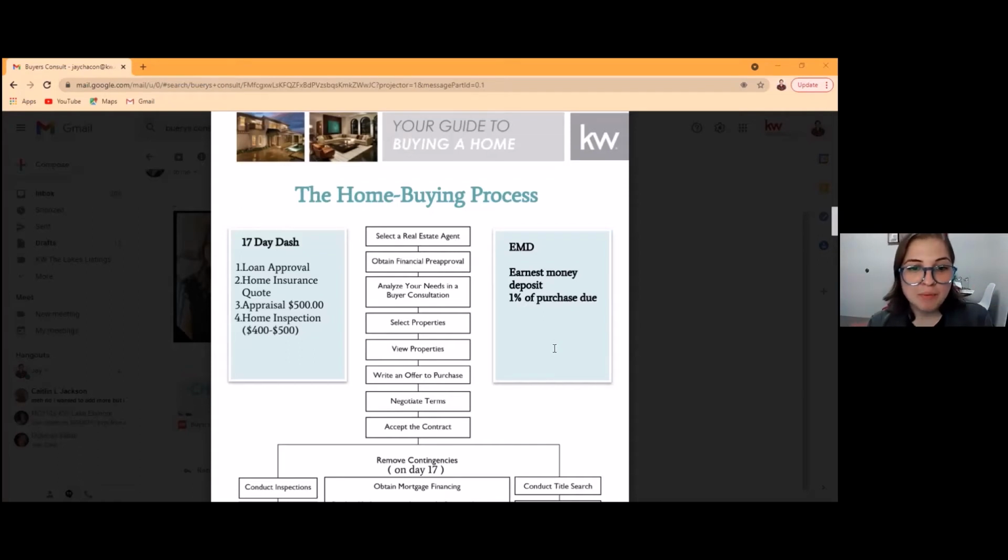The next step would be to analyze your needs in a buyer's consultation. We're doing that right now. The next time we have a conversation, it's going to be about needs and wants in a home. Then we're going to start selecting properties. You can like them on the app, or just screenshot them and send them to me in text, or screenshot the email or forward it to me. Any way that you want, any home that interests you, go ahead and send it this way.